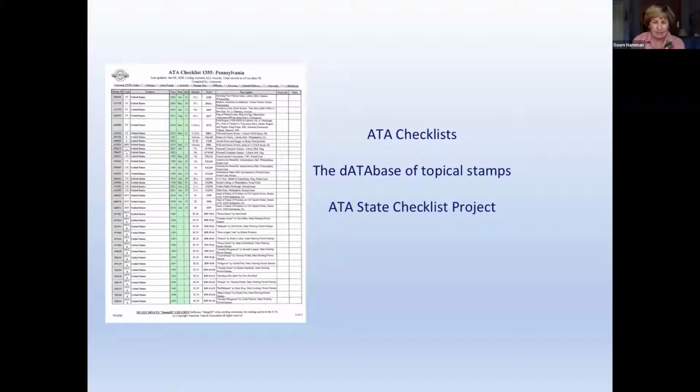I don't know how well you can see it here, but I'll tell you what is in the columns as we go across. To the far left is the ATA ID for our database. Then there's a code, which has a key at the top, which is the type of item. So stamp, souvenir sheet, whatever it is. Then the country, then the date the stamp was issued, the denomination on the stamp, and here's the one you're really going to be looking for, and that's the Scott number. And the last column is a description of what is shown on the stamp. That's very useful when you're shopping for your stamps.